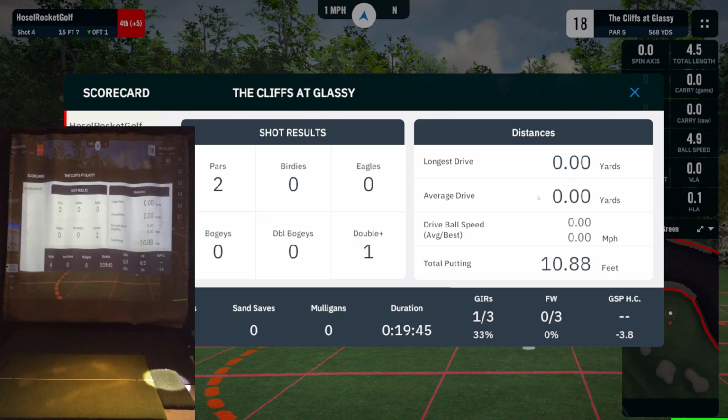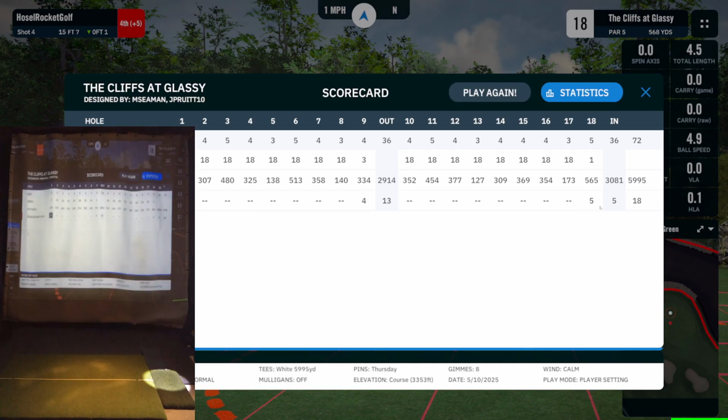So, once again, no driving stats. 2 pars, 1 double plus. No driving stats, no ball speeds. We had 10 feet of putting, 4 putts, 19 minutes, 1 out of 3 greens in regulation, 0 out of 3 fairways. Well, I mean, we did it.